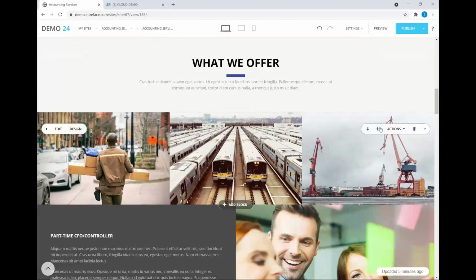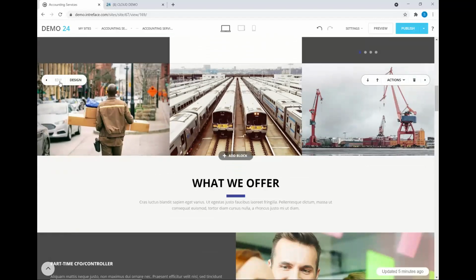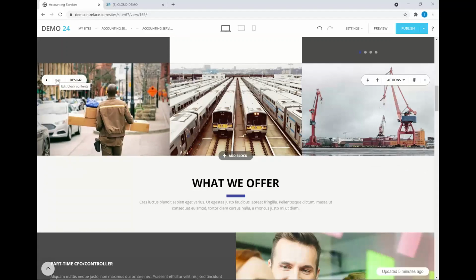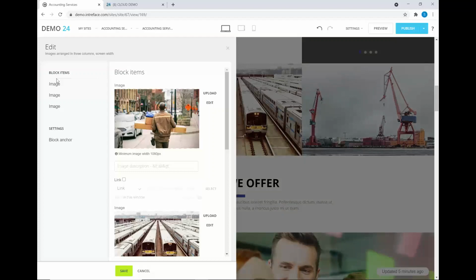And on every block in here, you can configure the layout, so I can move these blocks up and down. And for every single block, you have an edit button. So you can go into each block that you have and edit the information that is being shown in that block. If you've got images, for example, you could upload your own images.